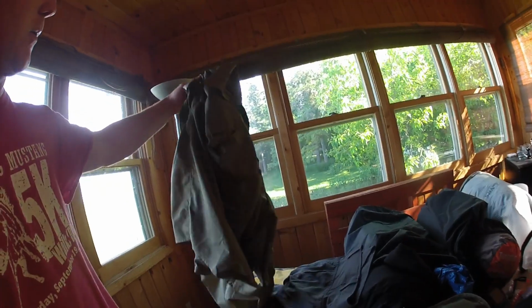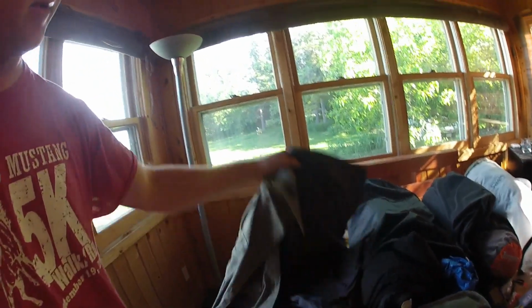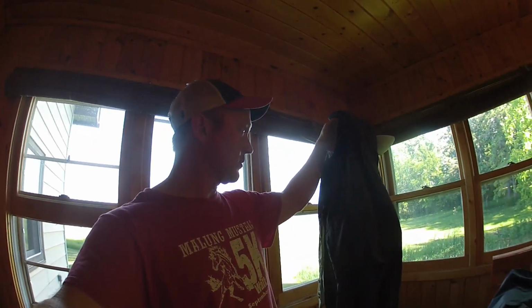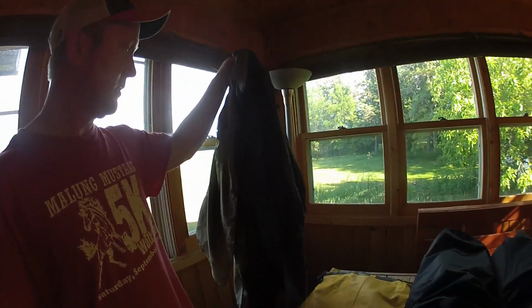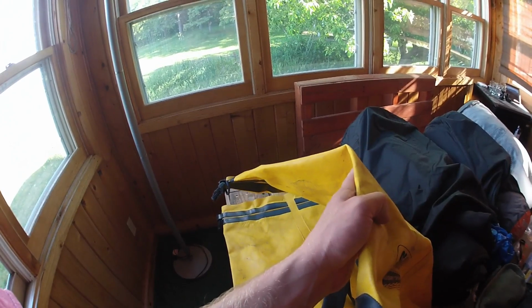All right, so on the way in, what I'm going to wear is this lightweight polyester shirt and pair of pants. This stuff is nice because it dries extremely quickly if you happen to get caught in a little rainstorm. And also, if the bugs are bad, hopefully they're not, but if they're bad, you don't get bit up quite as bad. I'll bring in two 35-liter dry packs.